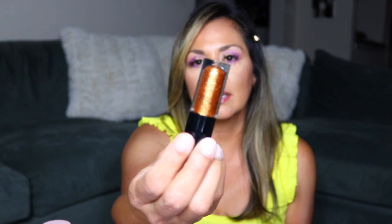Now they feel really creamy when I swatch them, but I'm not sure that I remember how they swatch on the lips. And the last few things that I got are from MAC. One of them is the Dazzle Shadow Liquid product. This is in the shade Blinking Brilliant. This is like a very coppery gold shade. I'll show it to you right there.